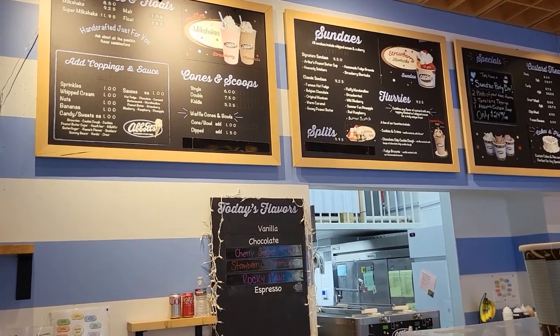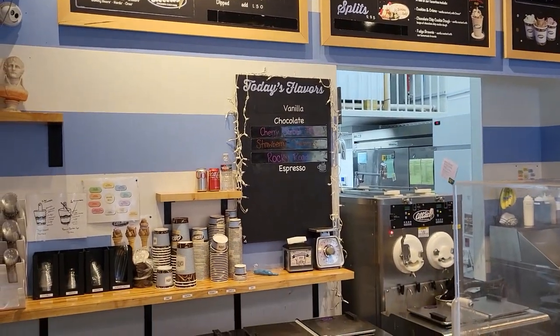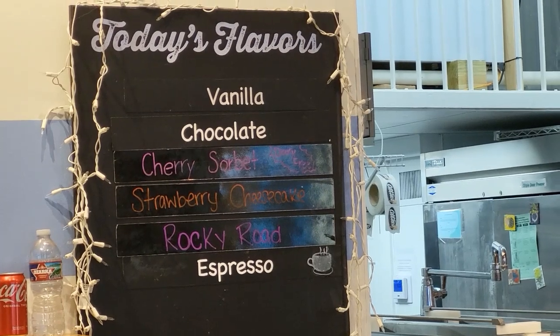We found an Abbott's in New Orleans on this trip. However, especially for my mom and sister, notice which flavor is missing.